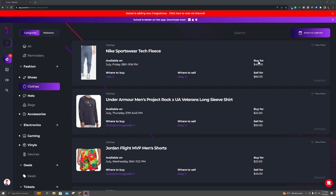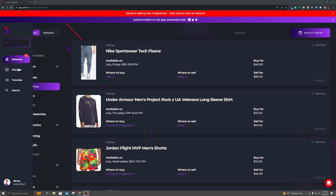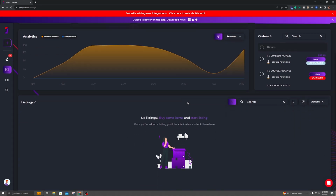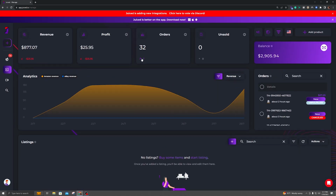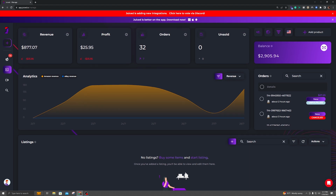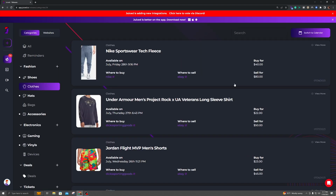Let's check it out. All right, guys, here we are inside the Juiced app. Hopefully you have seen this before and you know what it looks like. Whenever you log in, if you have your stuff synced up, hopefully you do, you'll see some of these screens over here that give you your sales and stuff like that. This is just an example screen of some of my stuff. Now, very quickly, let's head over to the releases tab.